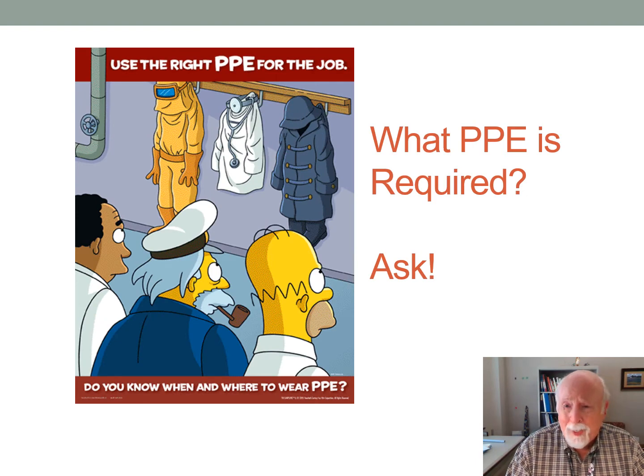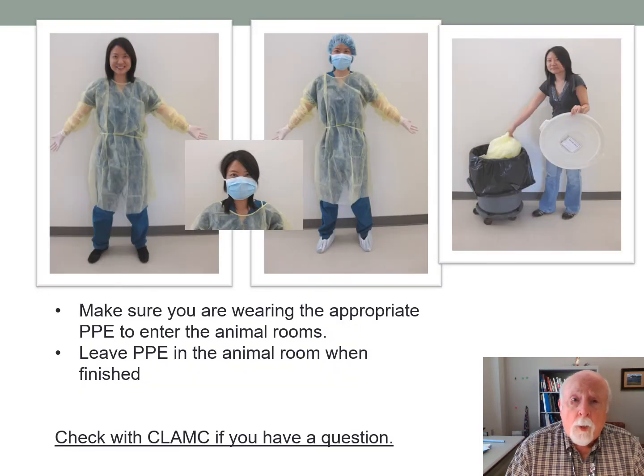Do you have questions about what PPE is required? All you need to do is ask. If you're working in an animal room, you will need to wear proper PPE. The doors to each animal room have signs like these that show you the proper PPE to wear in that area. Sometimes it's gloves and gowns, sometimes it's full PPE, but just follow those signs and you'll have the correct PPE on. Then leave the PPE in the trash cans there in the animal rooms before you leave. Don't wear them outside the facility like some of the surgeons do over in the hospital. And then check with CLAMC if you have a question. We're always here for you.